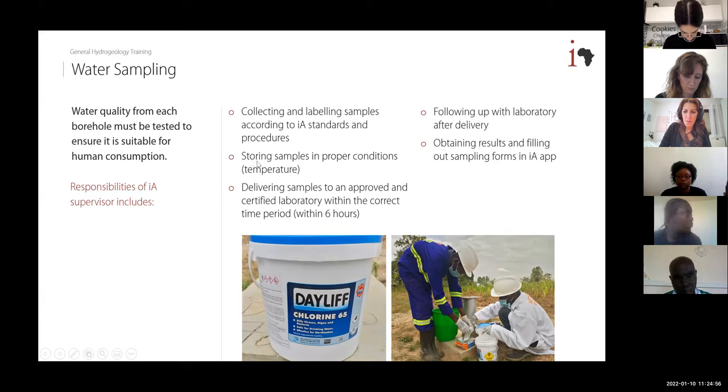Again, if you have a contractor doing it or you're doing it, you need to make sure that the samples are stored in a cooler with ice, and they need to be kept at a low temperature. And the samples, especially the microbiological samples, must arrive at an approved laboratory within 6 hours. And then we need to make sure that someone is following up with the laboratory. So if it's not you delivering the sample, then it should be you talking to the contractor about when the sample arrived at the laboratory, and maybe talking with a laboratory representative as well.